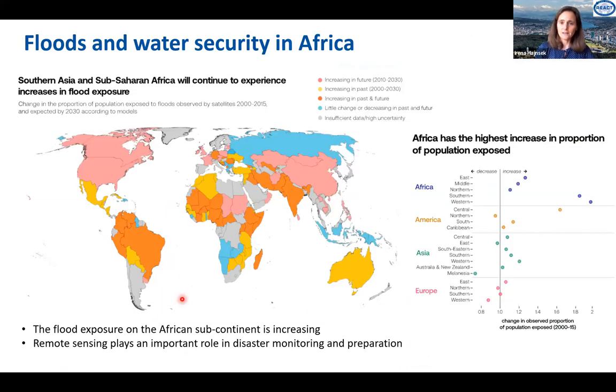Going further on floods and water security in Africa, this is a map that you see, a global map, but let us focus here more on this African country, where you see in principle what is the experience or increase in flood exposure in relation to the growth of the population. All the colors that you see here that are yellow mean that this has increased in the past, which means from 2000 to 2030. So we have here an increase of flood exposure.